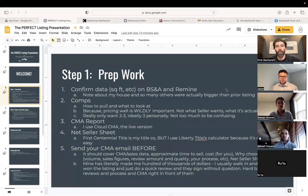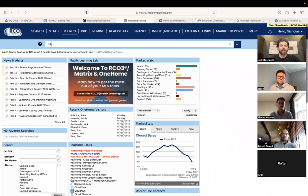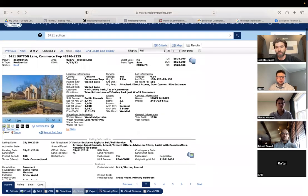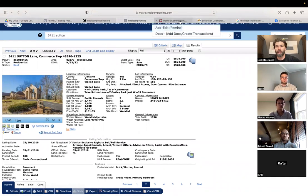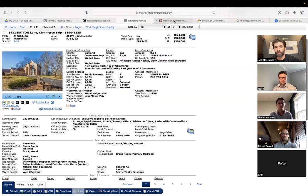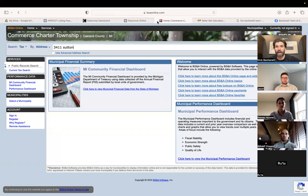Okay. So I will go into the MLS, right? I would pull up the original listing. So let's do this one that I have coming soon right now. I would pull up the old listing, print to PDF, and save it in a Google Drive folder titled 3411 Sutton. Okay, so this is the first piece of information I collect. I save it because I'm going to need to look at it a gazillion times. But I don't know if this is all right, right? Even if they got this information from a prior listing, I'd still like to double check myself. So then I'll go to BS&A, all right?